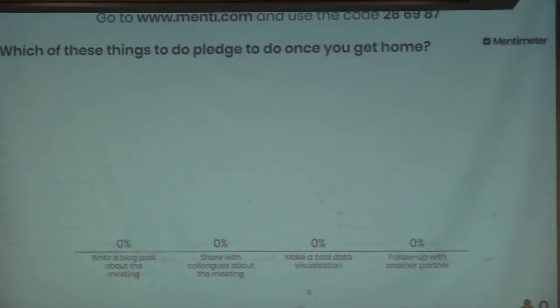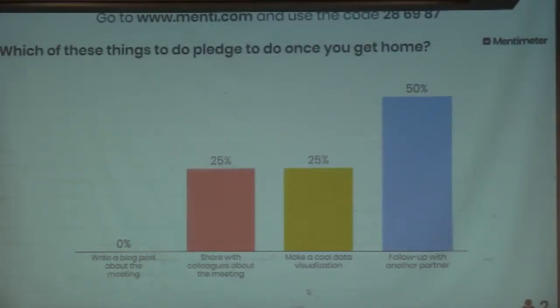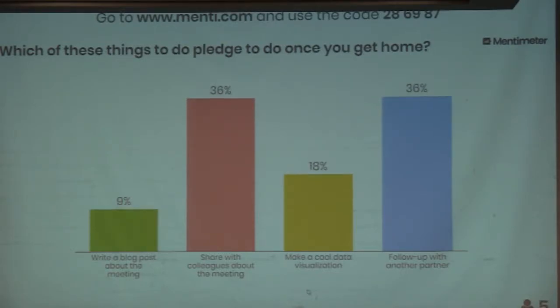Okay, next one. Which of these do you pledge to do when you get back next week? And you can pick more than one. I think they're gonna need that encouragement. I know. I didn't send a note. I didn't send a demo. Kathy will be sending some encouragement for the blog post.